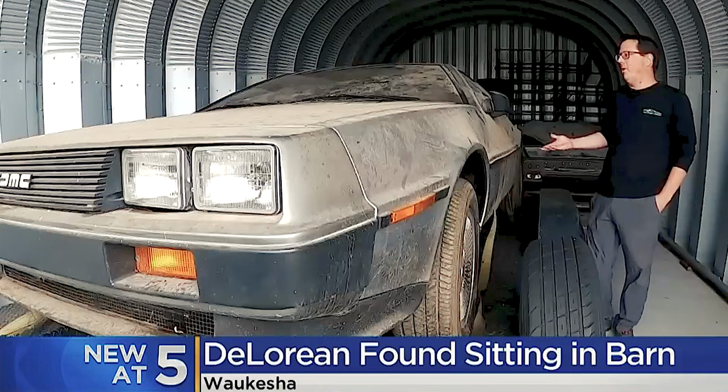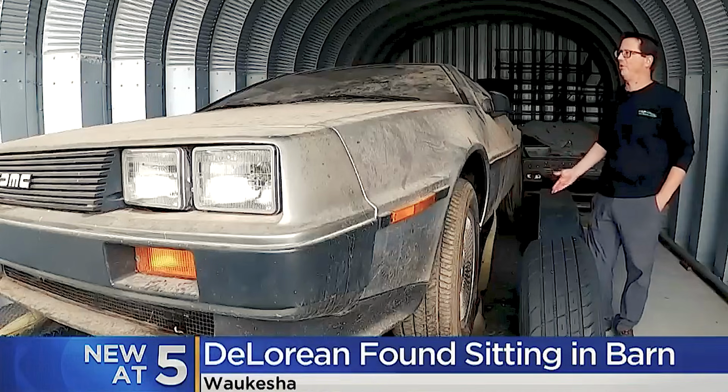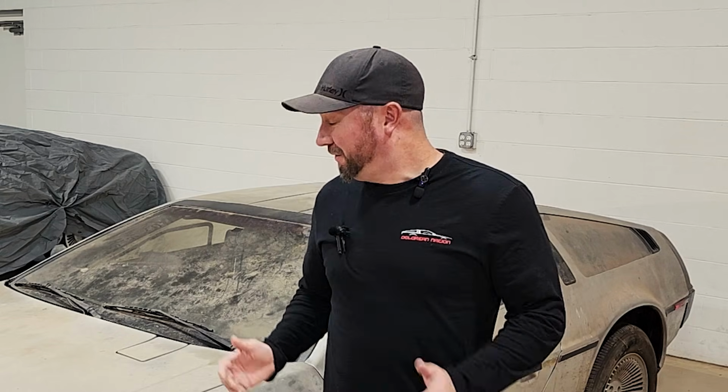He said he would go out in the barn and just look at it because he thought it was a really cool car. So this car gained a ton of attention in the news media, and we've decided to leave it dirty until all of our media obligations were complete. And not to mention, we've been very busy at the shop.